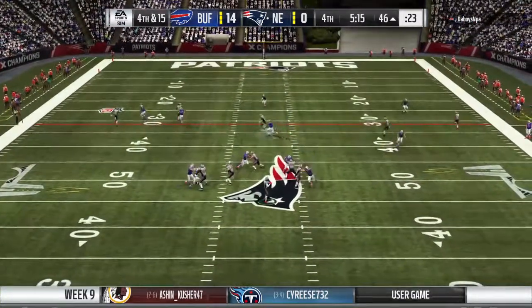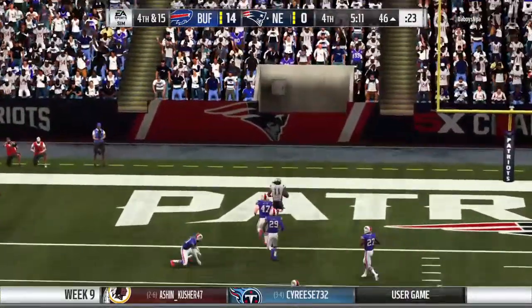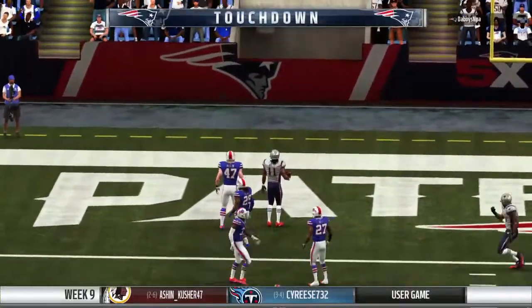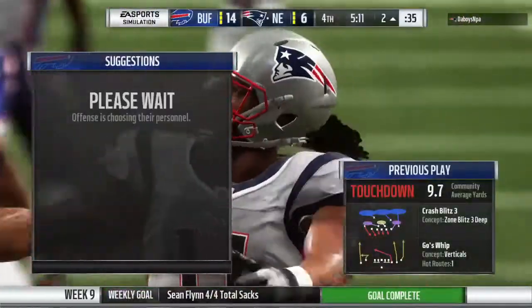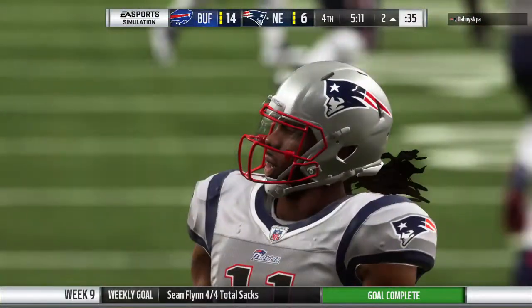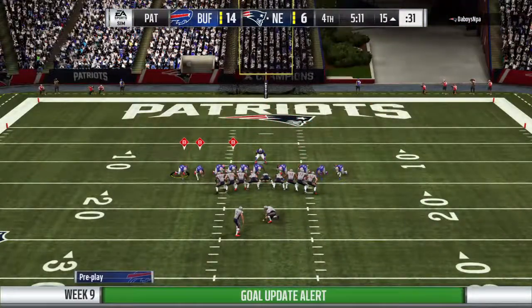As expected, they're going for it to keep the drive alive. He's going to launch the... And this is caught inside the 5. And he's in. Touchdown, Patriots. Kevin White, his first touchdown on the year. And the Patriots have cut it back within a score.